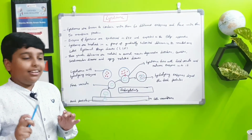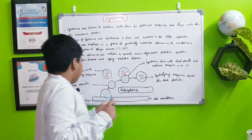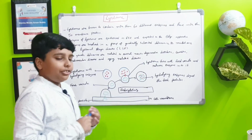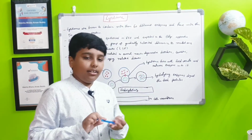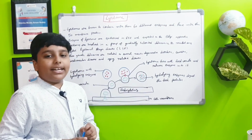But wait a second, the process is not fully complete yet. If the food particle is useful, it will not be fully broken down. It will be recycled. But if it is not useful, it will be broken down to the atomic level.